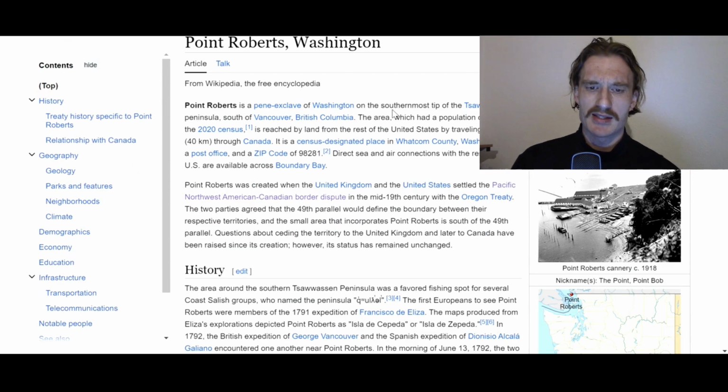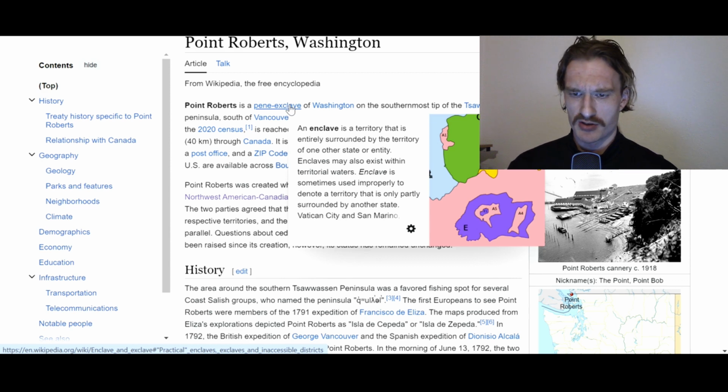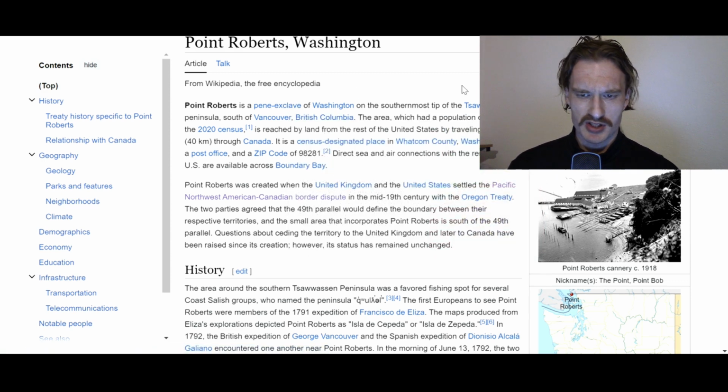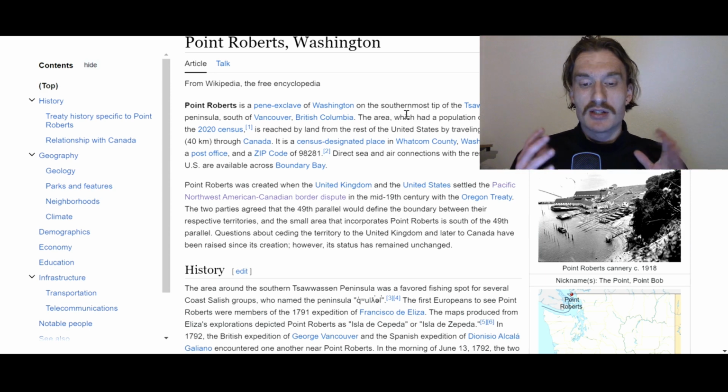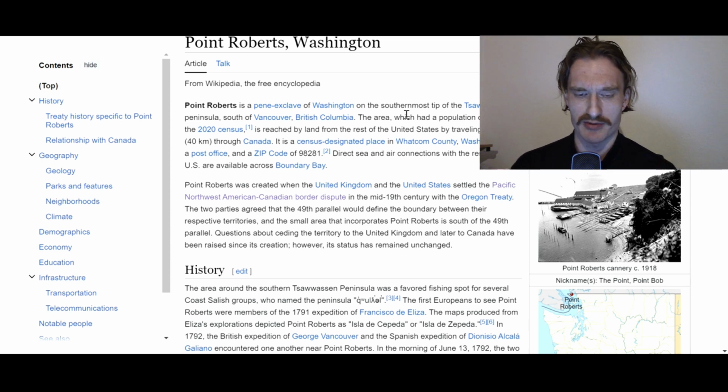So basically, it is what's called a pene-enclave, which is a territory of one country that is entirely surrounded by another country. It is just south of Vancouver, has a population of 1,190 people, and it's part of the United States, but you have to get through Canada to get to the rest of the United States, precisely 40 kilometers or 25 miles.